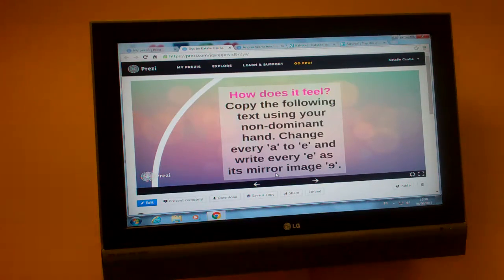I want us to do a little experiment, okay? So I'm going to show you a text, and I would like you to copy the text using your non-dominant hand. This might be even more difficult if we're going to do this together with one pen. Me and Garth, because we're the winners, are going to do it together with our two non-dominant hands. I might be able to give you a pencil. There you go. So, change every A to an E and write every E as its mirror image. Okay, so A's to E's and E's to mirror image.